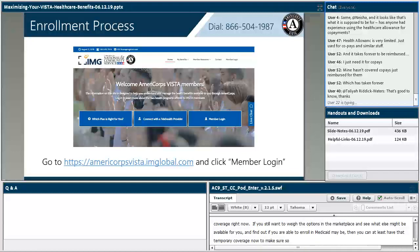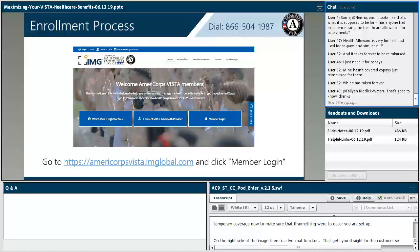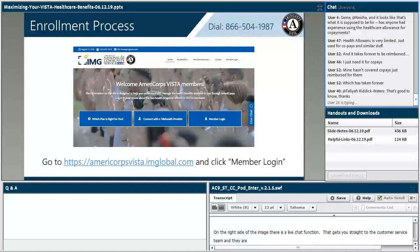So please, and then another note, you can see on the right side of that image, there's a live chat function. That gets you straight to our customer service team, and they're glad to assist you with this process. This is maybe our number one set of inquiries we get, the enrollment process. We're happy to walk you through.